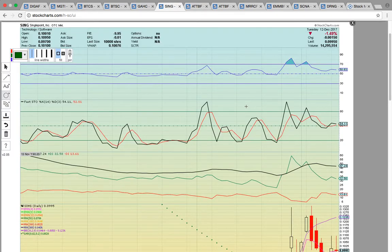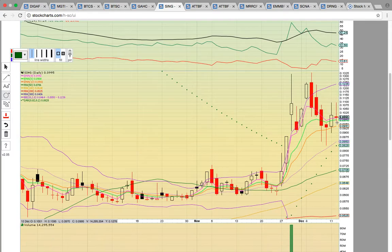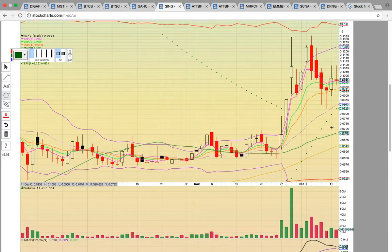Okay, let's look at SING. Once again, in the bull zone on RSI and FASTO, so both indicators have room to run until overbought levels. And then you've got the bounce yesterday off of EMA 13. The candles pulled back after being above the upper Bollinger Band. You had a 4-day pullback, and then there was a bounce off the orange line, which is EMA 4, currently at 0.0941. And then today there was another close above EMAs 4 and 8.